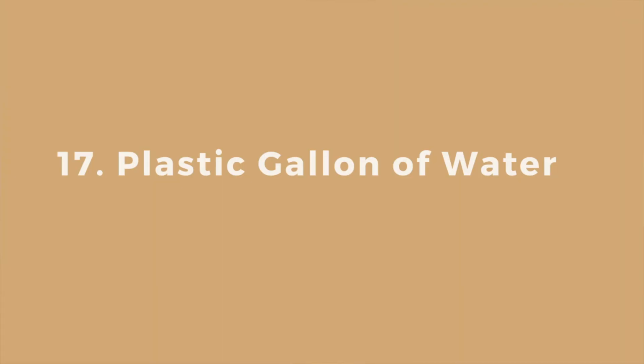Similarly, we do not buy the plastic gallon-sized water containers, water jugs, whatever you call them. We just don't buy them. We have a water filtering system at home and we use that instead.